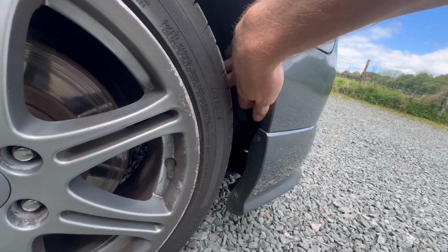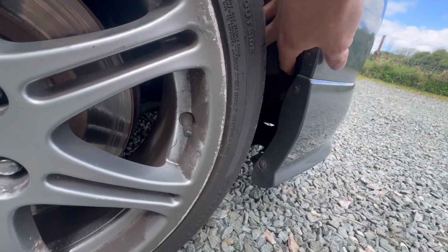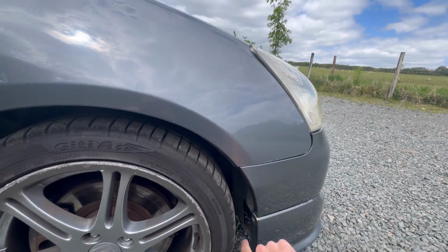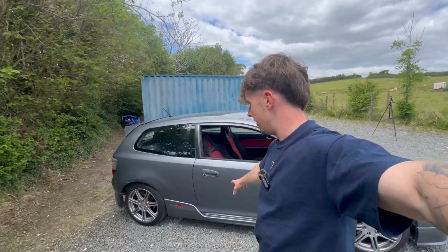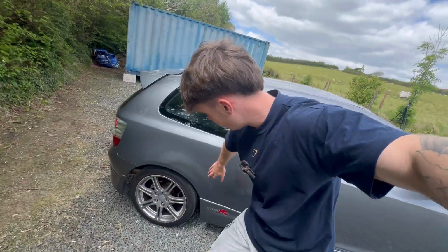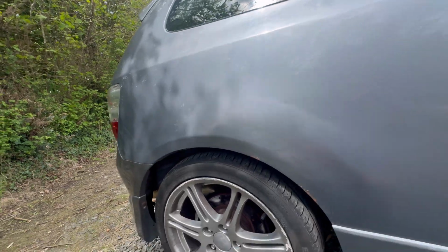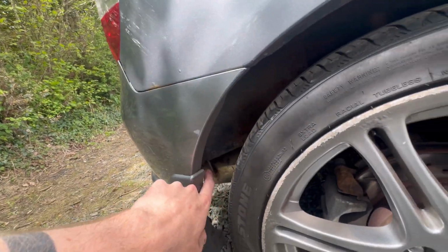I don't know what's happening here, but it looks like a mouse has been eating it, but it's not. It's just the wheels eating away at the wheel arch liner, so we need to get a new one of them. Around the side of the car is literally mint. All the stickers are in place and it needs maybe a bit of a polish here. As you can see, it's a little bit faded, only a tiny bit, but we're missing the rear arch liner in there.